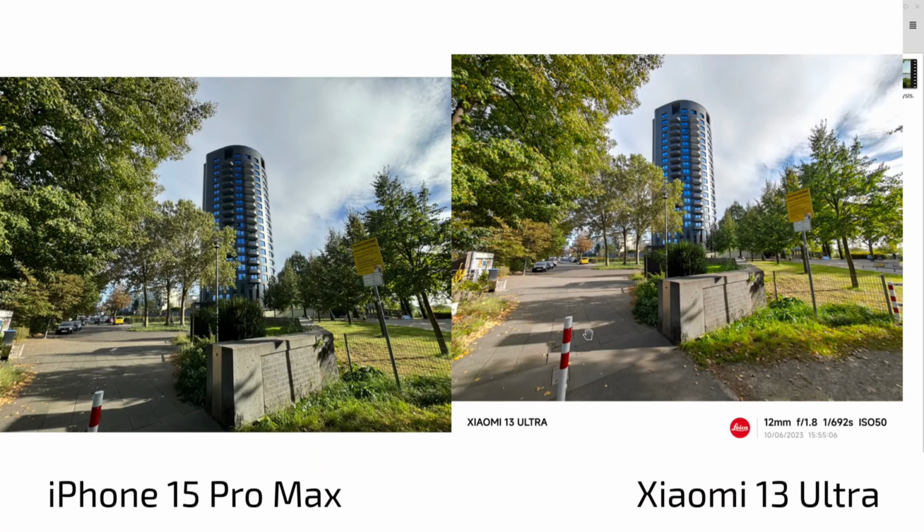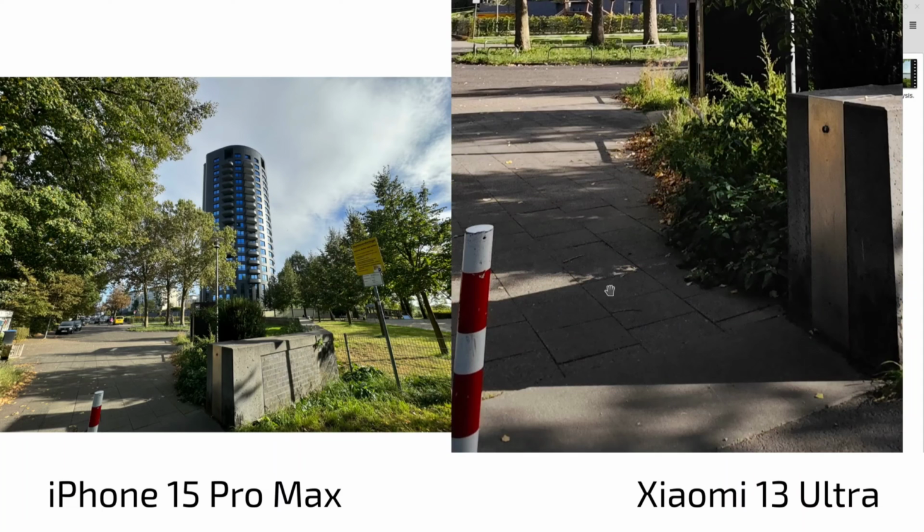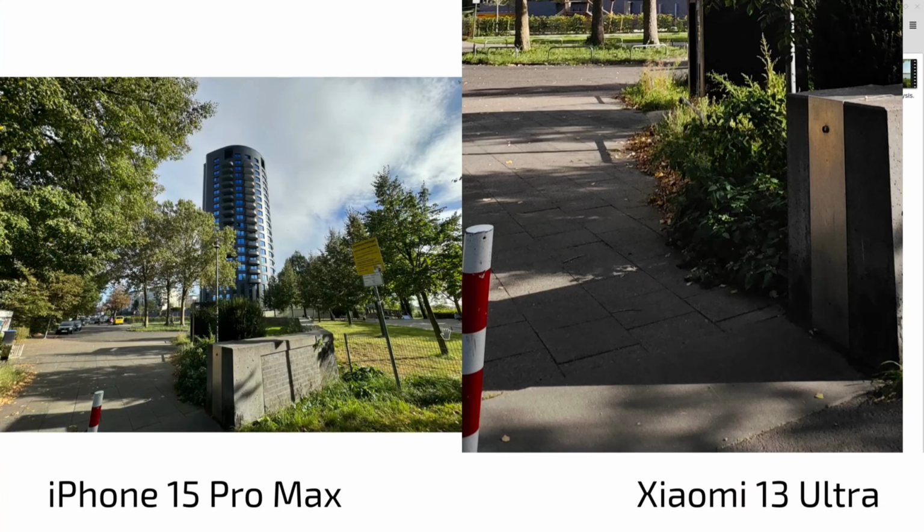When I switch to the Authentic mode, you can clearly see it's much closer to the iPhone 15 Pro Max, but when you look at it closely, the shadows are even darker, and I think it's a bit more bluish here, especially on the pavement, where the iPhone is sharpening things, raising the exposure a little bit there, and it's also going more towards the yellow kind of color.